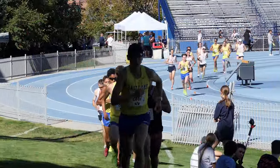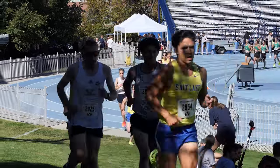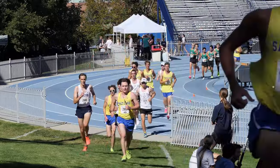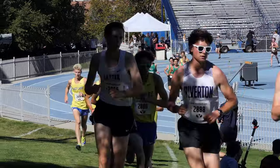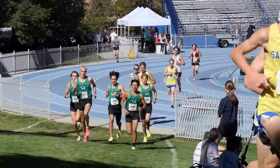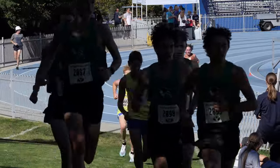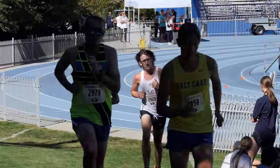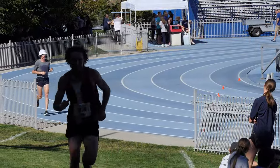If you look up on that scoreboard, you'll be able to see the points total. So BYU in the lead by just 1 point at the mile mark. They had the top 7 athletes run through. BYU with a score of 28 at the 1 mile split. We'll get another team update at 2 miles. Weber State just 1 point behind with 29 points, followed by Salt Lake Community College.